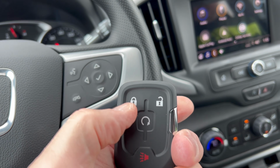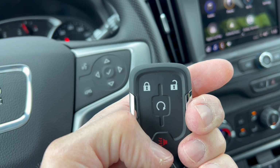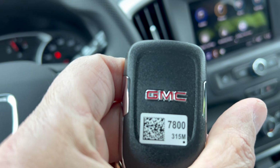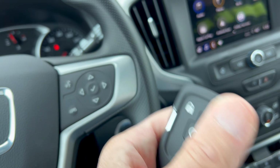Terrain key fob. Here we go. And I do like this key fob. We have lock, unlock, remote start, panic button. We have GMC on the back. Nice weight, nice and solid. I like the feel. Nicely done.